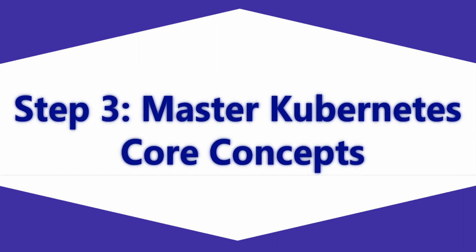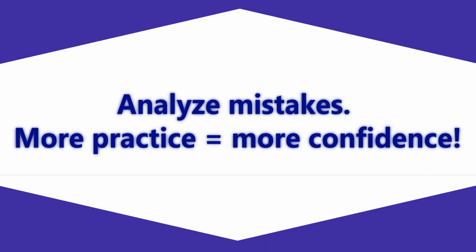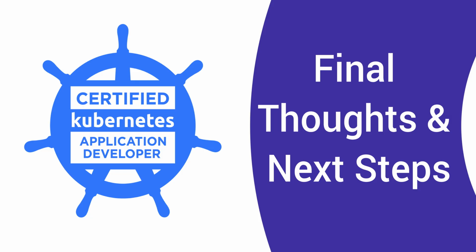Step 3, master Kubernetes core concepts. Focus on pods, deployments, networking, and troubleshooting. Analyze mistakes. More practice, more confidence. Start practicing today. CKAD certification unlocks amazing DevOps opportunities.